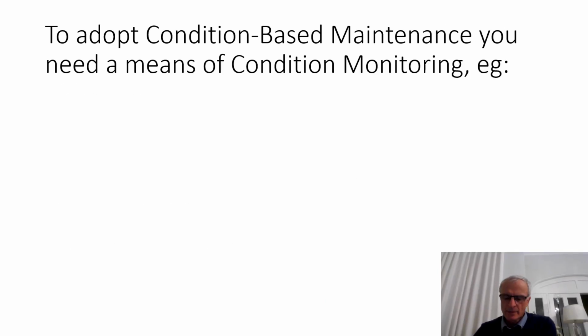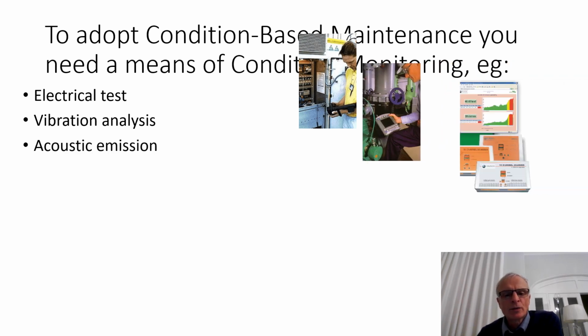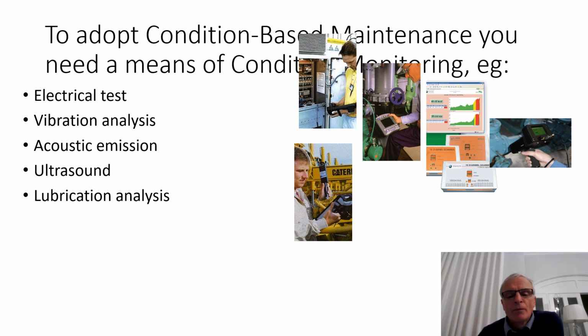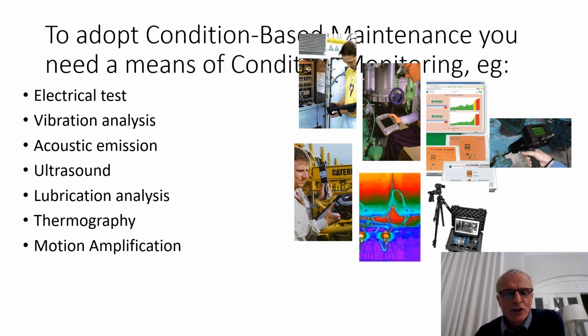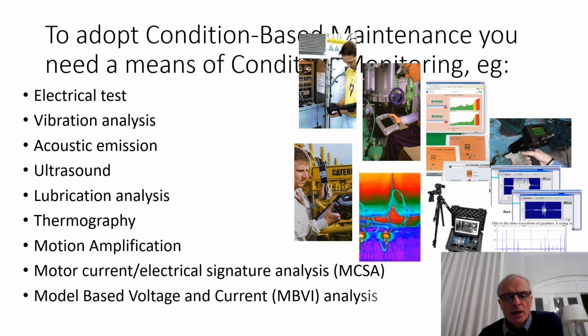To adopt condition-based maintenance, you need a means of condition monitoring, and there are a number of techniques around. Electrical testing, taking a meter and checking out your electrical panels; vibration analysis, handheld or permanently installed; acoustic emission; ultrasound, a very capable technique; lubrication analysis, a great technique, not particularly applicable for most water industry pumps; thermography, a great way of seeing images showing the temperature of your plant; motion amplification, a sort of movie version of thermography in that you get some very compelling images; motor current signature analysis, MCSA, or same thing really, ESA, electrical signature analysis; and the latest generation of that brings some great new capabilities of automated diagnostics, model-based voltage and current analysis, or MBVI, which we're going to be talking about later.